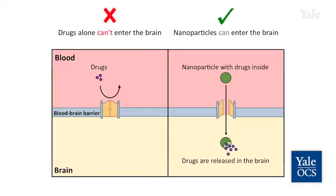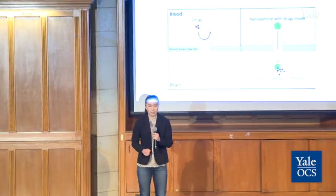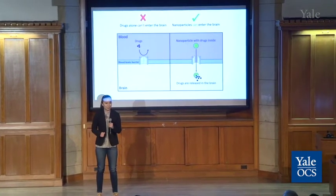The nanoparticles that I make are capable of opening gate-like structures on the blood-brain barrier to enter the brain. These gates are usually closed for most molecules. Once in the brain, my nanoparticles can release their drugs to target and kill tumor cells. Now, my nanoparticles aren't the only ones that can enter the brain, but they're unique in that they're made from a single plant-derived material that's never been used before to make nanoparticles.